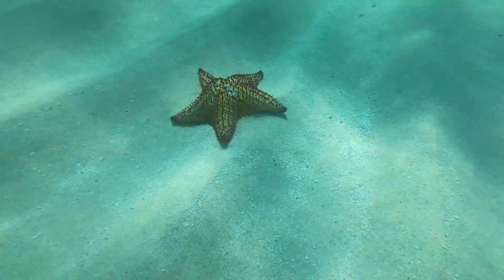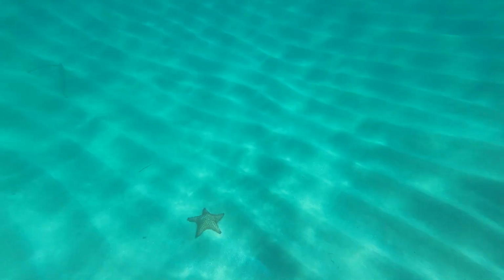You are snorkeling in some crystal clear water. There isn't a lot to see. There's some fish and starfish, and every now and then we'd see a turtle pop up, but I could never get close enough to get one on film.